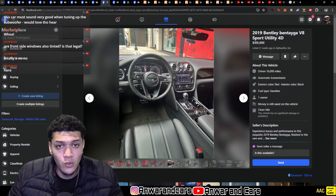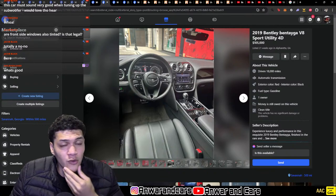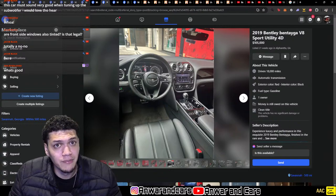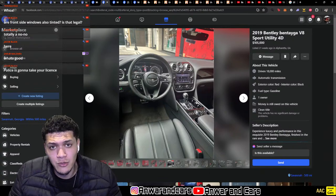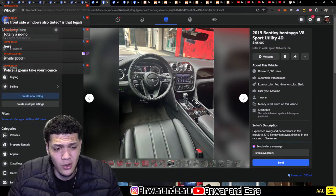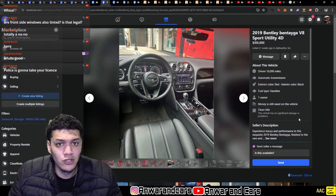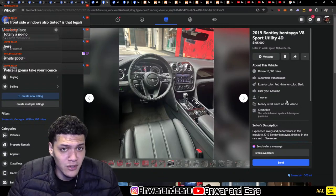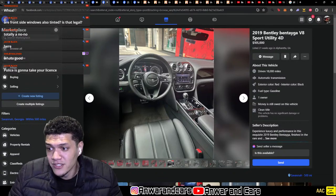And depending on where you are, they really don't care about the front window tint as well. Every time I've gotten pulled over for window tint, I think twice in my life. The first time, I told the cop that it was legal in the state that I had the car registered in, and he didn't really check. He just said, okay. The second time, I told him that it's just overcast. That's why you can't see through it, and he believed me. So yeah, in Europe, the police take your license for tint.